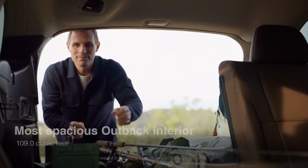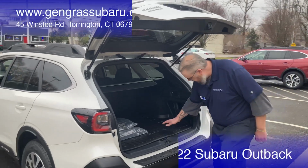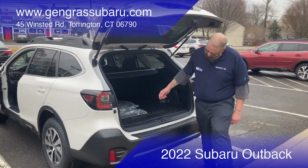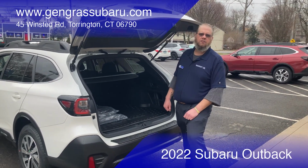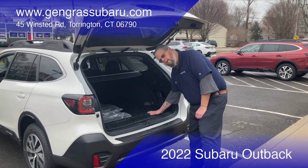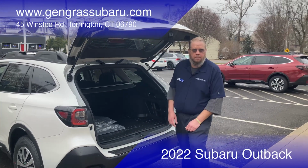You got all sorts of space to fit whatever you really need. If you're into ice fishing, this mat is super invaluable. As opposed to getting your carpet all wet, nasty, dirty from dragging your sled across the ice and whatnot, this will help protect it. Big rubber mat. You got your privacy shade, so if you got stuff in here you don't want people to see.